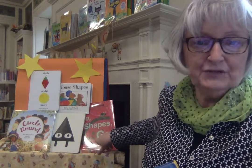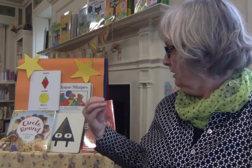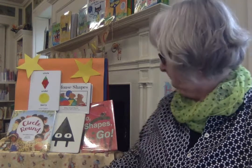This book here by Denise Fleming, Go Shapes Go, is a little more advanced story on shapes, because inside the author doesn't necessarily talk about circle, square, triangle, and show that very particular shape. She has really pulled things from our world. So a circle might be a round animal. Maybe it's a porcupine or something. And so then children are left to discern what that is and to really think about how shapes are filling our world and how they interact with them.